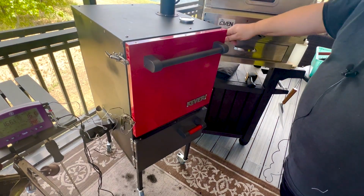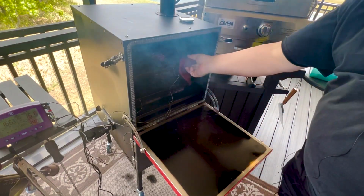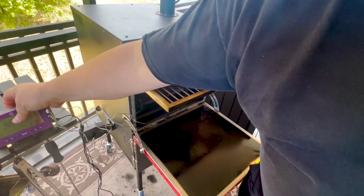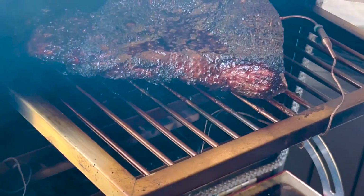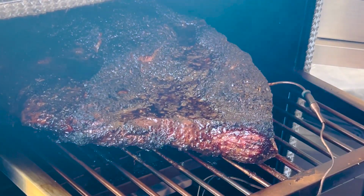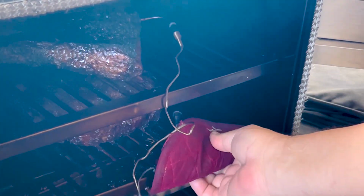But let's take a quick look at them while I got you here. Woo! Hear them sizzling. Turn that off. But let's give you a close up of that, just so you guys can get a good look at the bark on that. Check that out. And this is on the Porter Road. It was a little bit thinner. So this is the one that's temping at about 167, 168, because it's a little bit thinner than the Costco.